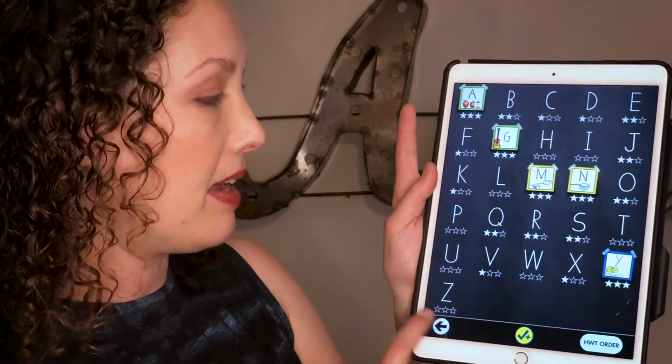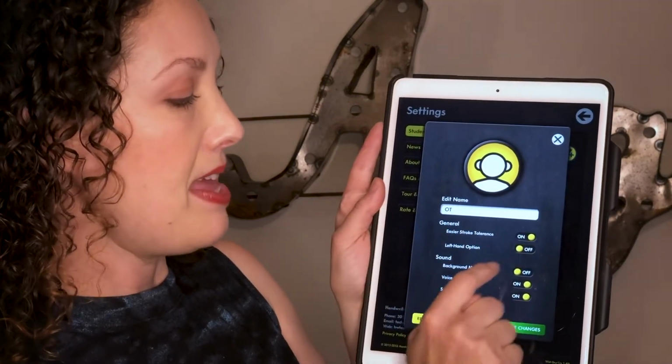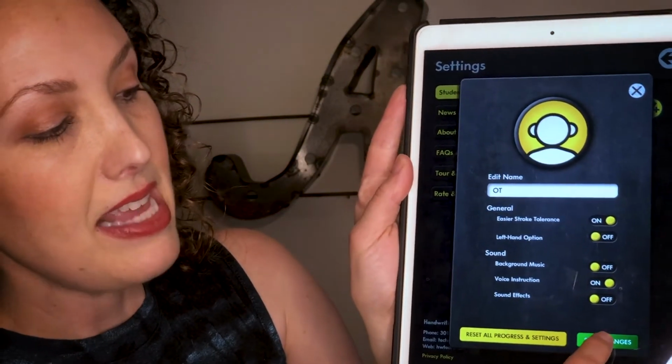You may still be thinking, I still don't like those sounds, the sound effects. So let me give you a hint. All you have to do is go back over to the main page and then click the settings, click the name, and then here there's a toggle, and I could toggle the sound effects off and save it, and that's going to take the sound effects off of the app. All right, so that's one idea.